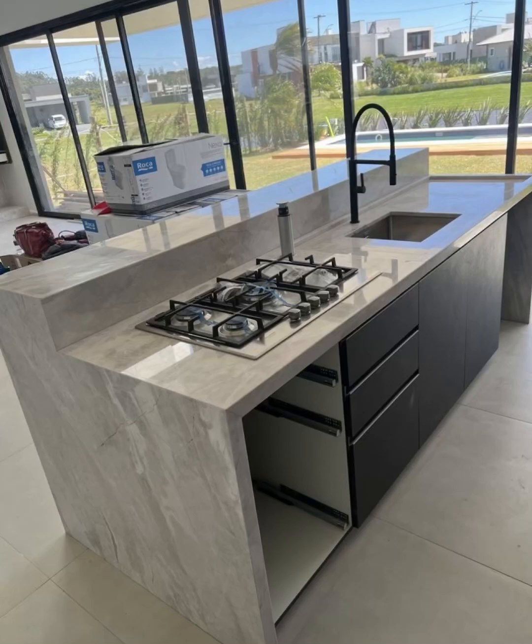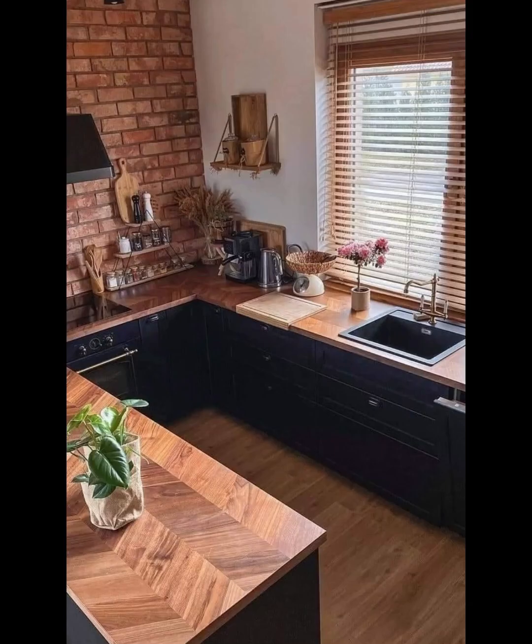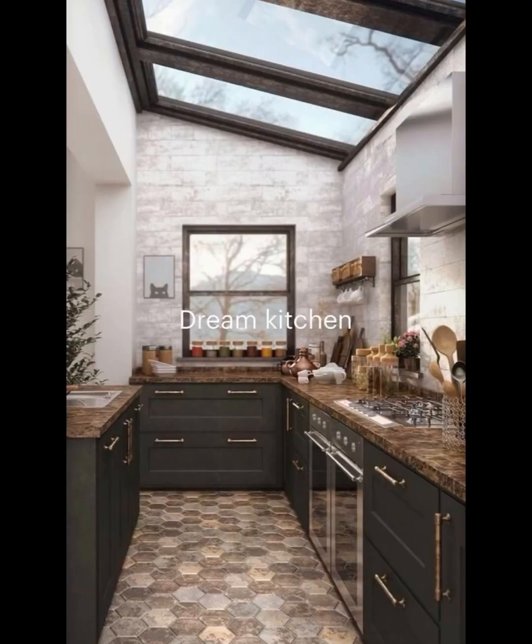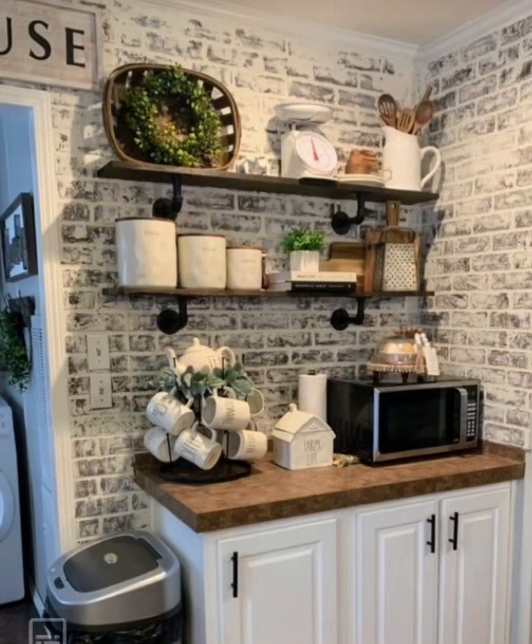One of the key elements of a modern kitchen is a multifunctional kitchen island. Not only does it provide extra countertop space for meal prep, but it can also double as a breakfast bar or a casual dining area. Incorporating additional storage or even a wine rack can make it even more versatile and practical.